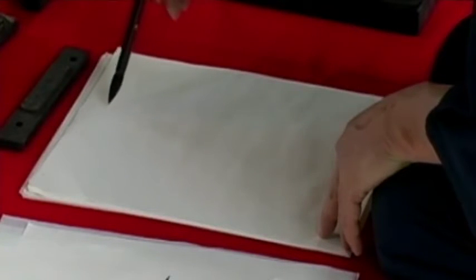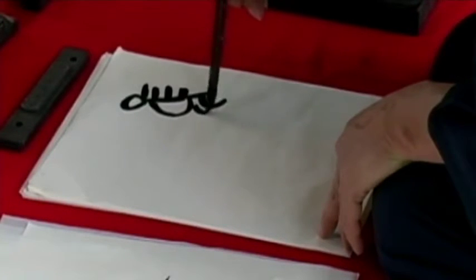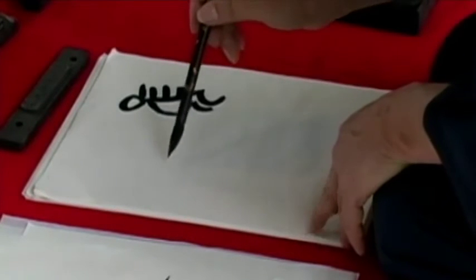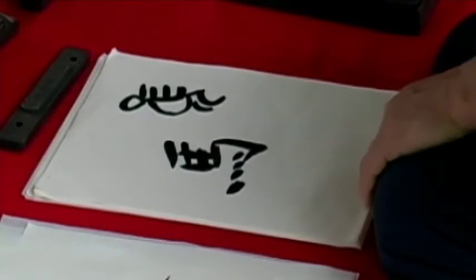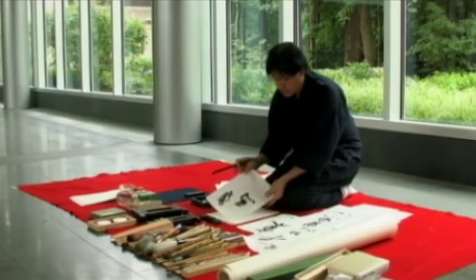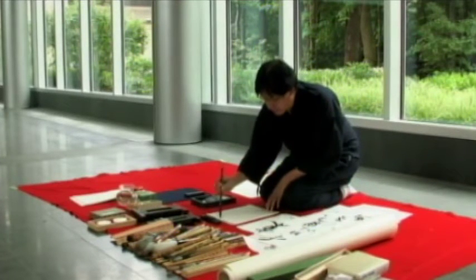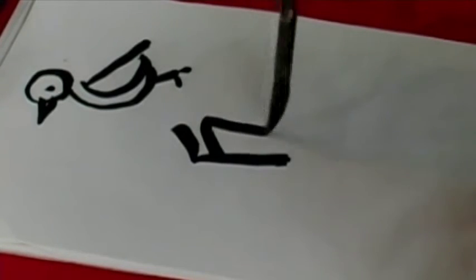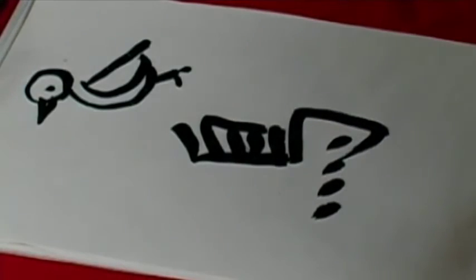This character means fish, and the present form for fish is like that. For horse, it was like that. And that's the present form for horse. For a bird, that is a bird.